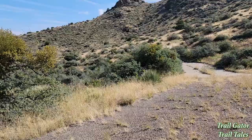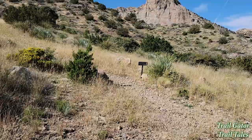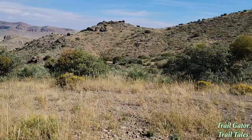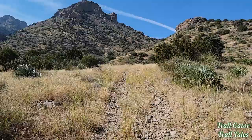So I stopped here to take my jacket off, my flannel shirt. And I looked, and I caught this, I walked right by it. It's kind of off to the side. It's very overgrown. Spring Canyon Trail. About a half mile to the spring. But see, if you don't know to look to the right, you're not going to see it. So now we're off the road and going to the spring. I don't know if it's active this time of year or not. We shall see.